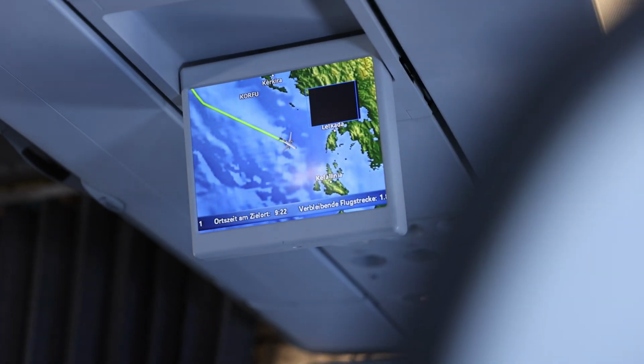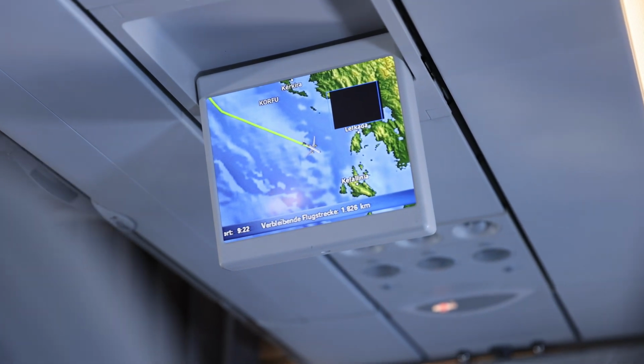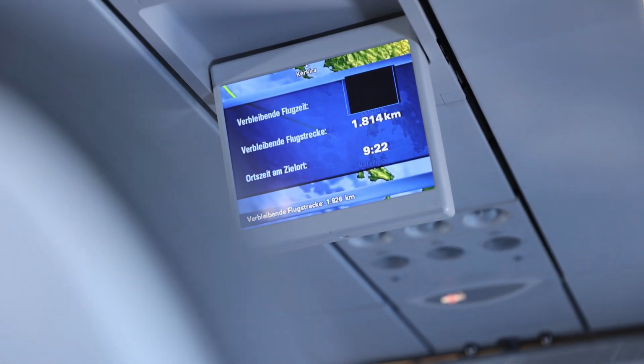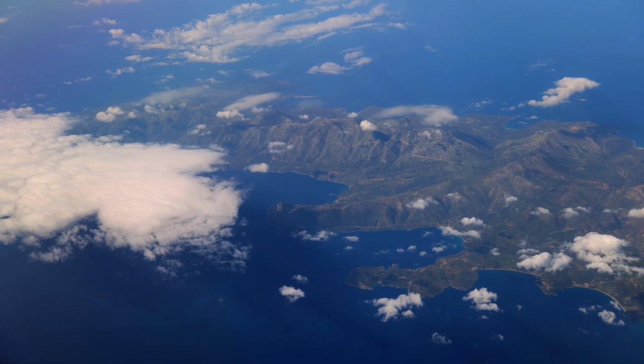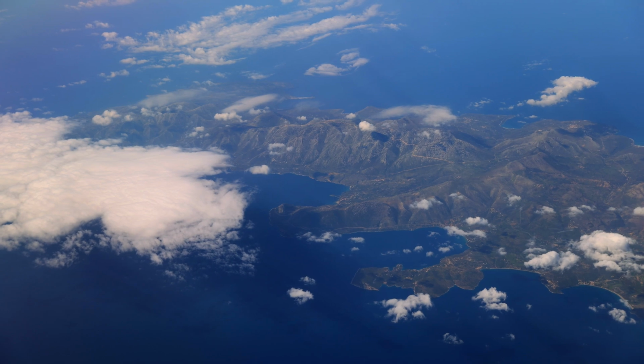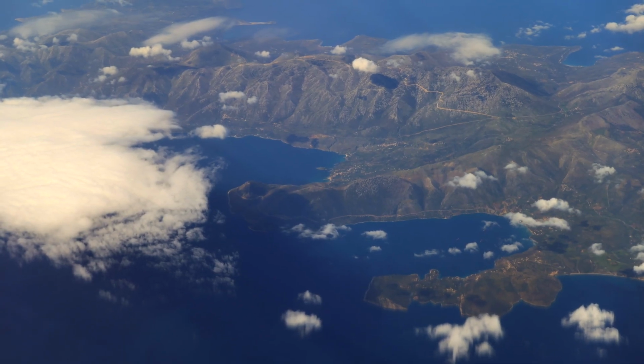Eating my meal also helped kill the first 2 hours of the journey, and soon after, we were already halfway there, crossing over the Greek islands. The weather was clear, so the view out of the window couldn't have been better, which was a necessity, as with no Wi-Fi, the entertainment consisted entirely of the view and the displayed in-flight map.